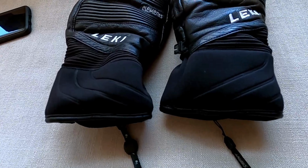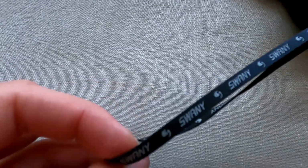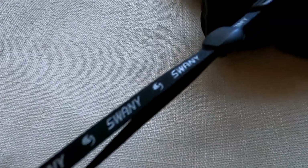They retail for about 120 bucks, but I went to Sierra Trading Post and got them for about $75. So I thought that was a good deal. And then also, a no-brainer, I put these Swany leashes on here. If you guys have ever been on a ski lift and taken your gloves off without leashes on, it can be pretty scary. And I know I've lost a few pairs of gloves in the past for that reason. So leashes, 10 bucks, that's an easy investment.